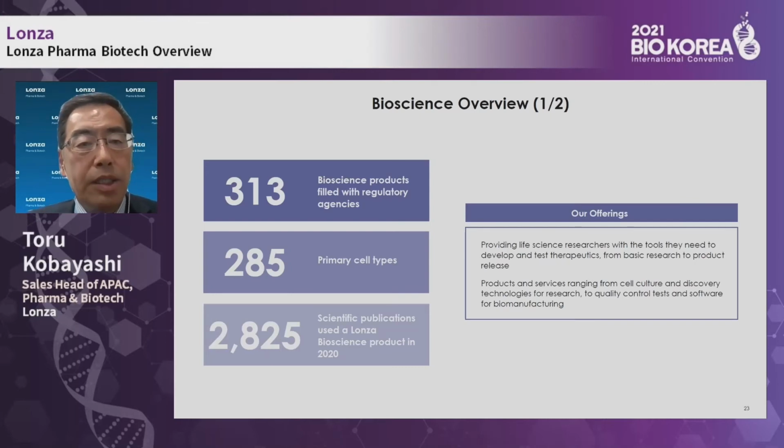Apart from the CDMO businesses, let me explain a little bit about the bioscience overview. You can see the number at the bottom: over 2,800 articles were published last year using Lonza bioscience products. And cell lines, the area connected to gene therapy and regenerative medicine, are a focus area for us. And we supply more than 280 primary cells.